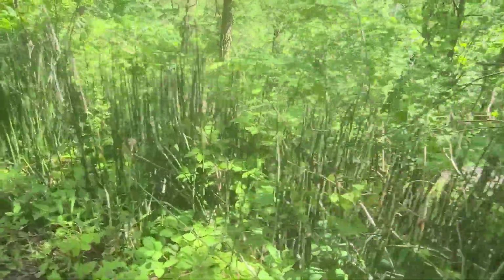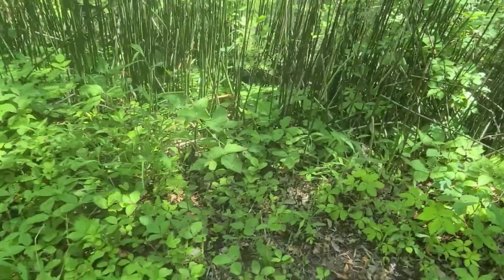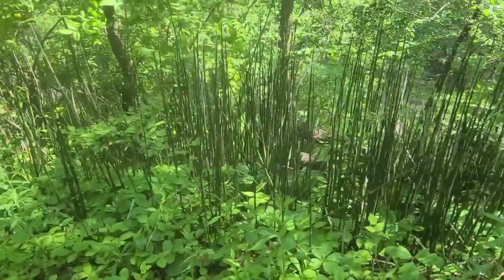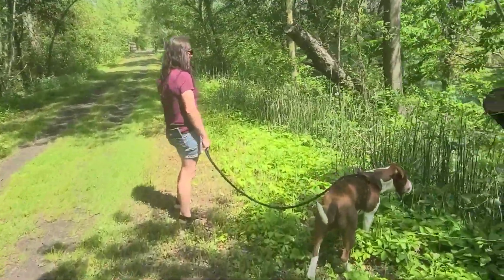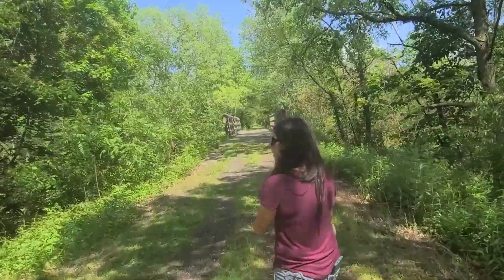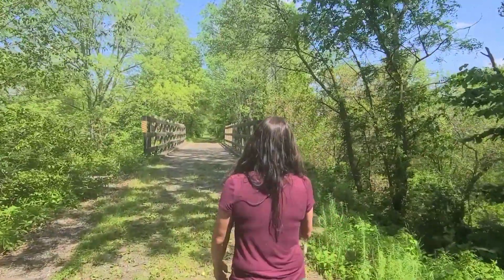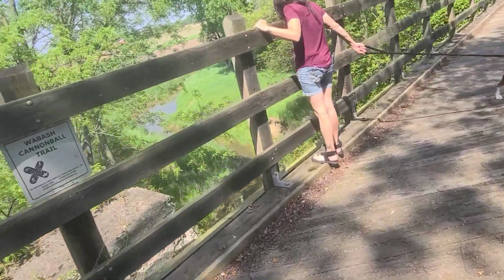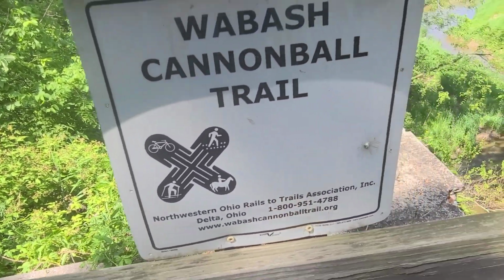Some of that reed grass growing over here to the right of us. Look at this funky thing. Bunch of them. That must be like the baby reed grass. I think we're going to be pretty high up above the river on this bridge. It is a bridge. Oh, you can't have bikes, just no motors. Oh, this would be fun to ride. Horses, hiking, skiing, or bikes. Perfect.